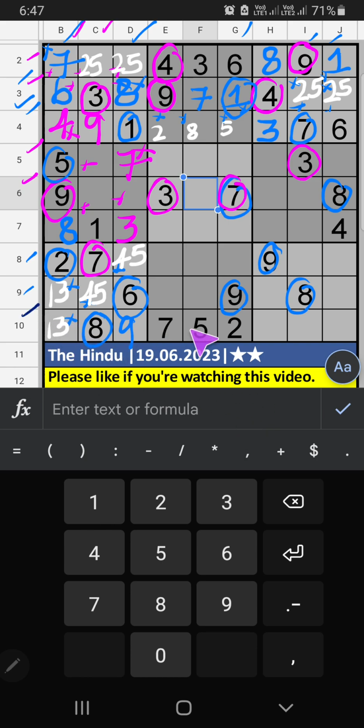10th row, 4 numbers are remaining: 4, 6, 1, 3. Column G, we have 4 and 6. So 4 and 6 can't come in this cell. It will come in another 2 cells. Column H, we already have 4, so 4 can't come in this cell. 4 is confirmed here. Then 6 is here. In the 10th row, 2 numbers are remaining: 1 and 3. Column G, we already have 1, so 1 can't come in this cell. 1 is confirmed here. Then 3 is here. Then in the 7th grid, column B, only one number is remaining: 3. 3 is confirmed here.